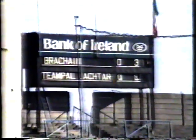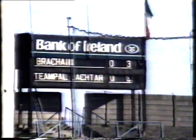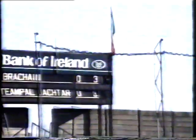Points for Drummond, and we're now playing 16 minutes. 3 points for J.K. Brackens, 3 points for Upperchurch Strabane.